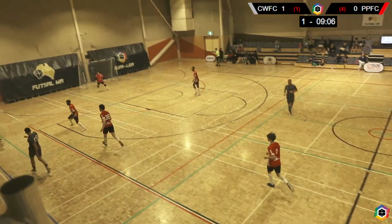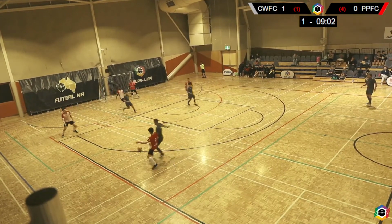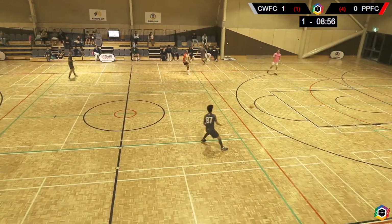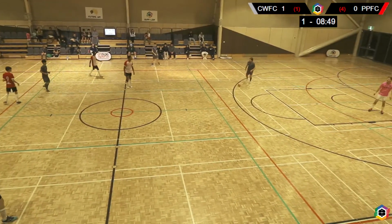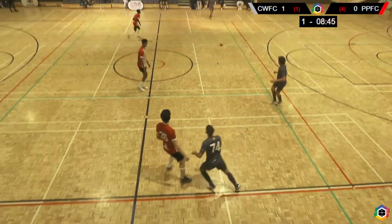Christie going down the line. Finding Nah, cut out by Jahel. No, it spills to Nah. Bertle. Cut out by Wilkinson. Dudek keeping it in. Gives it wide to Nah. Out wide to Christie. Back to Savanovic. Bertle. Out wide to Christie.